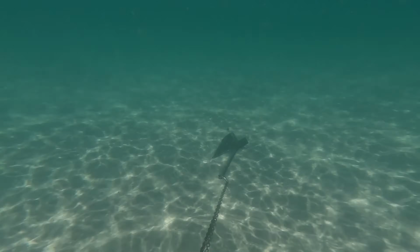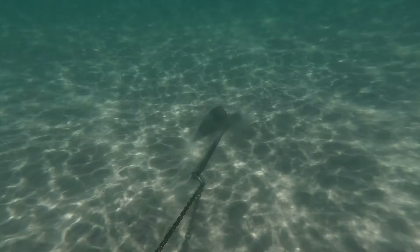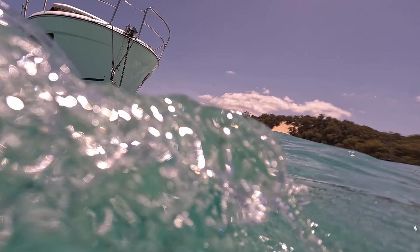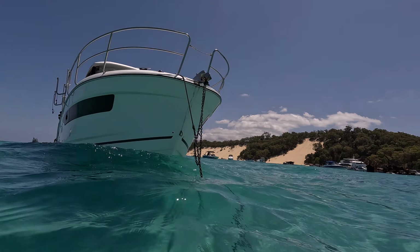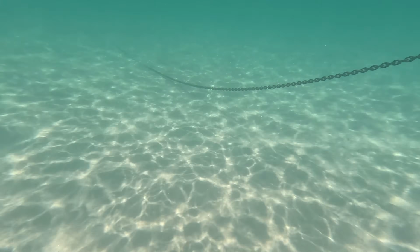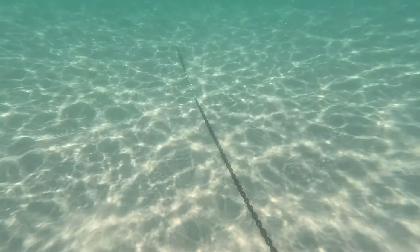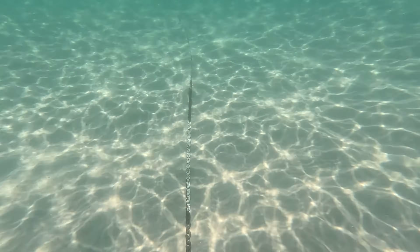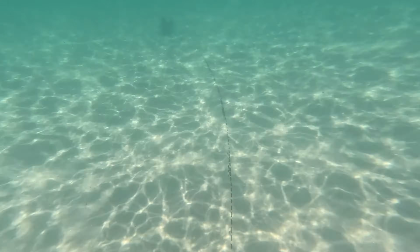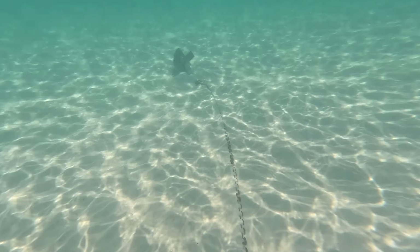I tried to keep it short because I didn't want to swing around much because of the boat traffic, but that wasn't really what I wanted. So you can just see here how much we're bumping around. So I let a bit more anchor out. You can see here it's laying a bit better now, and now you can see the 5 meter mark, that white mark is on the floor, and now 5 meters of chain lying across the sand. A much better way to anchor.